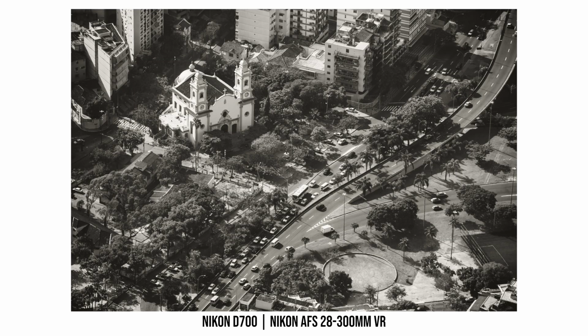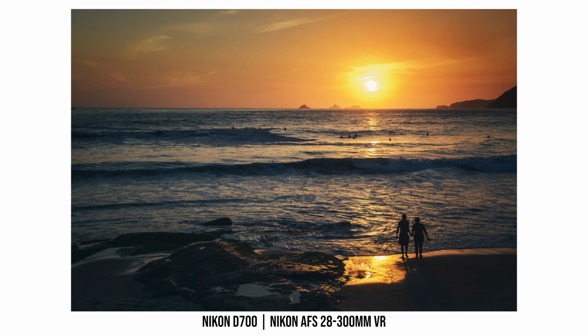So in this video, I'm going to have a look at the performance of this 24-200 super zoom lens and also do a bit of comparison with the older 28-300 lens, just to see what Nikon has changed or improved with this latest super zoom lens compared to the previous one that they created.